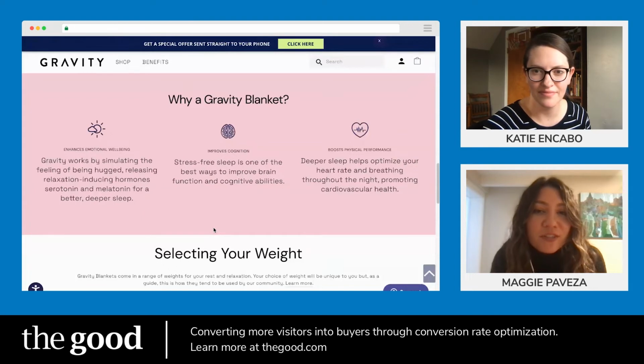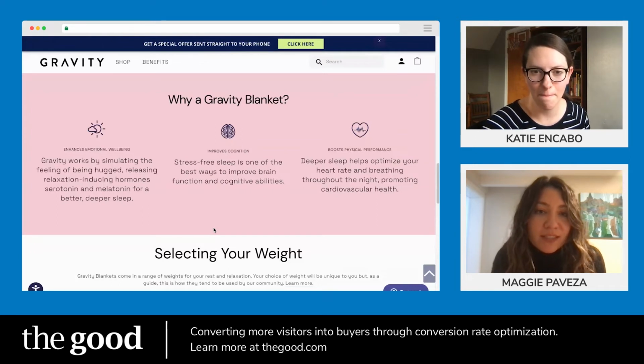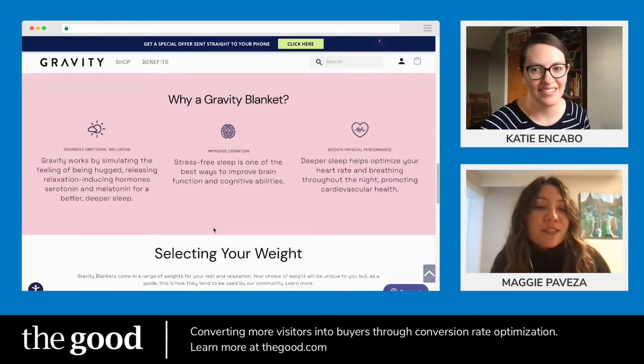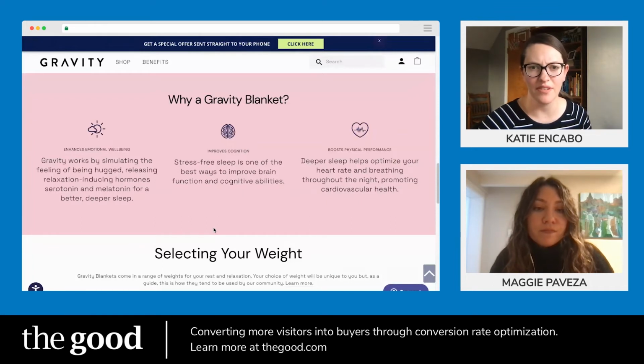I guess I'm not really sure if this is specific to gravity blankets or more general about weighted blankets. Although I'm realizing the headline is gravity blanket, the rest of the copy just feels like it's more about weighted blankets. So I do want to see more about that scientifically proven claim that they made above that tells me that these benefits are really specific to this product. Yeah, good point. It did almost confuse me for a second, like, oh, gravity blanket is almost a generic product name like Kleenex or something.